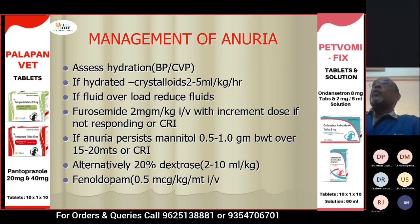If anuria persists, you can go for mannitol 0.5 to 1 gram per kg body weight over 15 to 20 minutes, or a CRI of mannitol. Alternatively, you can give 20% dextrose at the rate of 2 to 10 ml per kg body weight. We were in the habit of giving these before other drugs, but nowadays fenoldopam, which is thought to be very good, can be used. You can go in for fenoldopam at the rate of 0.5 microgram per kg per minute intravenously to induce diuresis.